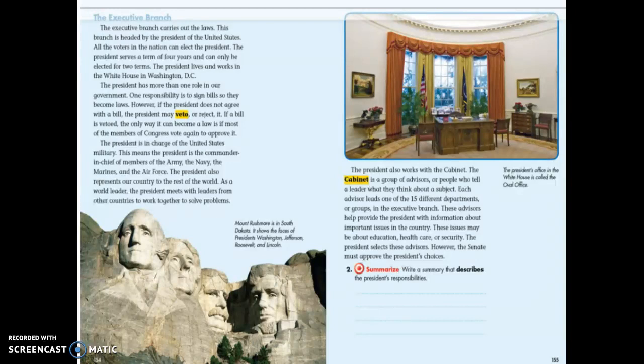So once a bill is passed through Congress, if all the people in Congress vote that the bill should become law, the bill goes to the President next. And if the President agrees with Congress that it's a good choice for the citizens of the United States, he signs the bill and it becomes a law. However, if the President does not agree with a bill, he can veto it or reject it, which means it doesn't actually become law. In that case, it would have to go back to Congress, and they would have to vote on the bill again before it becomes law.